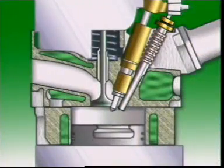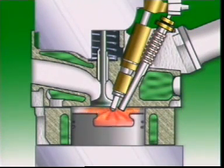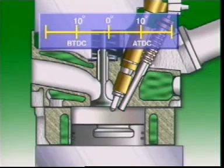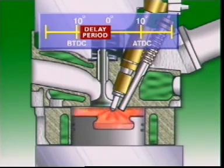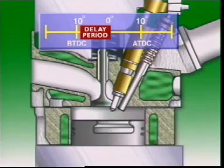When diesel fuel is injected into the cylinder, it does not ignite instantly. It takes time for the heat of the compressed air in the cylinder to heat the fuel sufficiently for it to ignite. This period of time from the start of injection to the start of combustion is called the delay period. During this delay period, fuel continues to be injected into the cylinder.